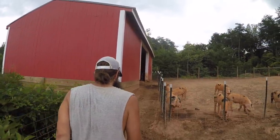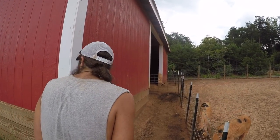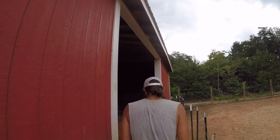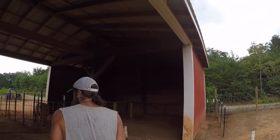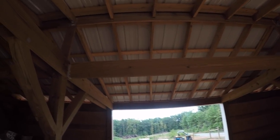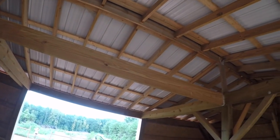So this is the barn that you guys just recently erected? Yeah, we finished this about like November-ish. Super recent. Okay. Yeah, November, something like that, maybe October, somewhere around there. So we're not really builders, but hey, it works.